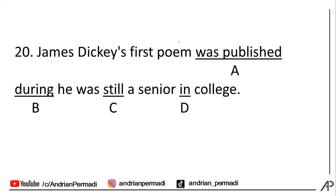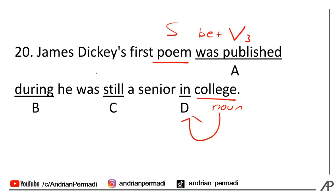Let's go to number 20. "Be worse" is a singular be, and it agrees with the subject, as the subject is also singular. "Home" is singular, "worse" is singular as well. "Was published" is also in the correct form, the passive form, where we need be plus the past participle or the third form of the verb. "During, he was still a senior in college." "In" is correct, as college is the noun and it represents a place. Therefore, it is the object of "in". "Still" is an adverb, which is also correct.